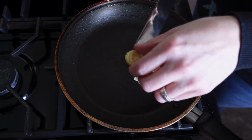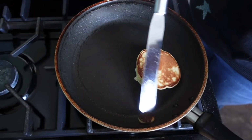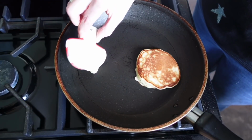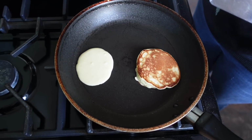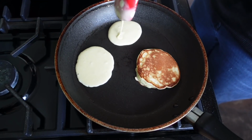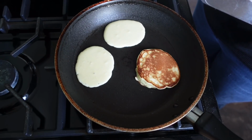Here's my miniature one. Oh, might have left that a bit too long. Oops. Still going to eat it. And you can do more than one at a time. You can start adding the next one, or you can probably, they hold their shape quite well once the pan's up to temperature. So you can do more than one at a time. Just keep adding it, waiting for the bubbles to appear and flipping them until your batter is all gone.